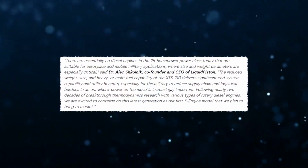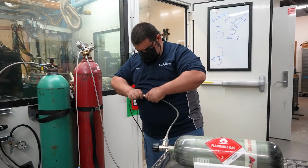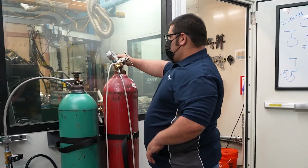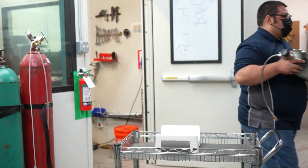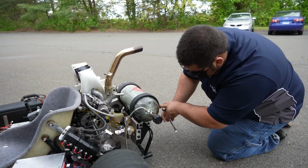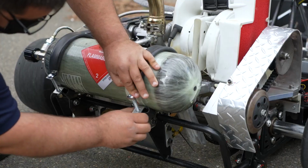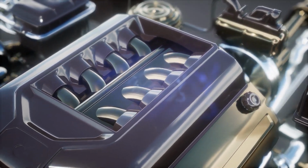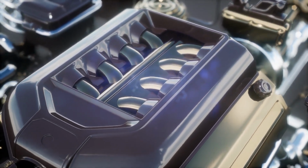Skolnick, alongside his father, Dr. Nikolai Skolnick, founded Liquid Piston with the goal of educating the public and advocating for innovations in internal combustion engines, hybrid engines, and their reimagined rotary engine, the X1, a reinterpretation of the Wankel. Despite not fitting the typical image of a Detroit motor enthusiast, the father-son duo residing in Bloomfield, Connecticut, is actively contributing to the evolution of engine technology.